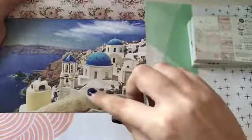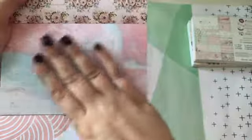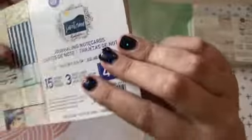Adventure. Ooh, I love this. Look at how beautiful that is. Oh, that's a nice one too. And that's it for that pad.